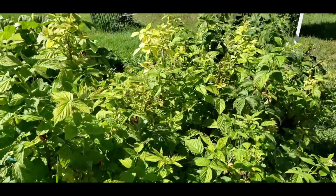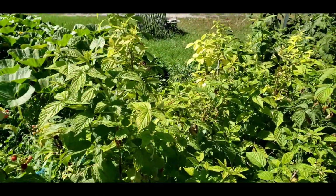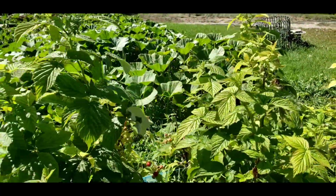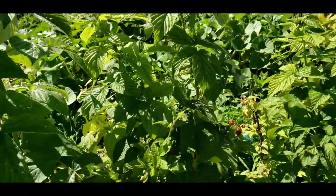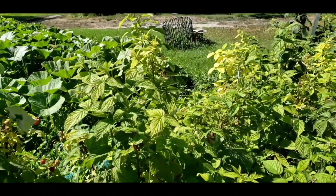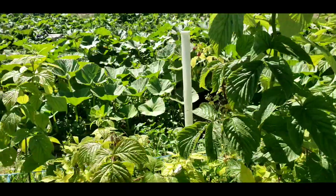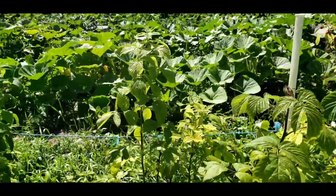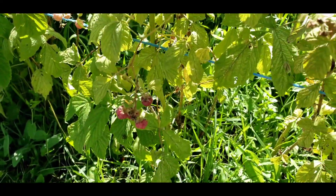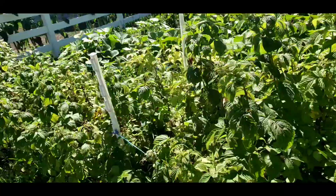The bees are just buzzing in the raspberries. It's got so many blossoms. The new canes are all blooming. So we've just got bumblebees and honeybees and my little other pollinators. I've got so many different little pollinators that show up. More raspberries here. The raspberries are doing really well.